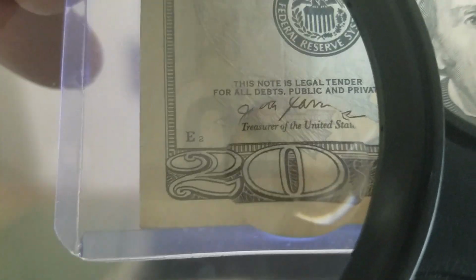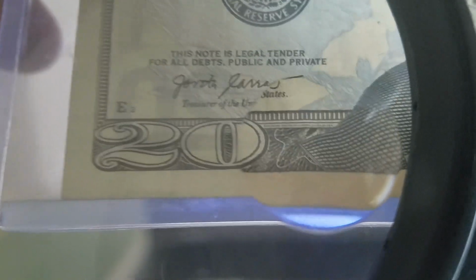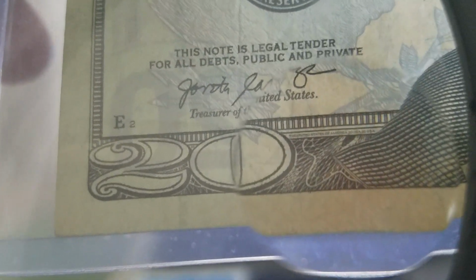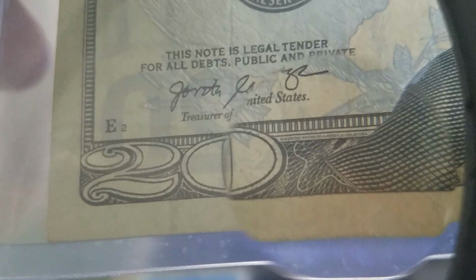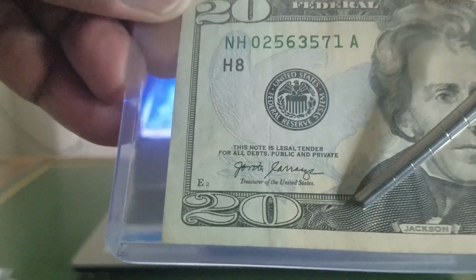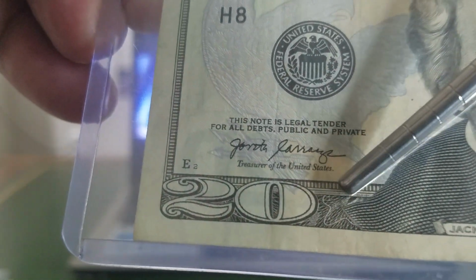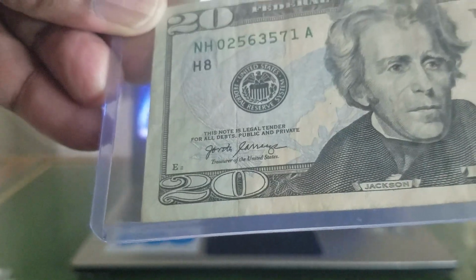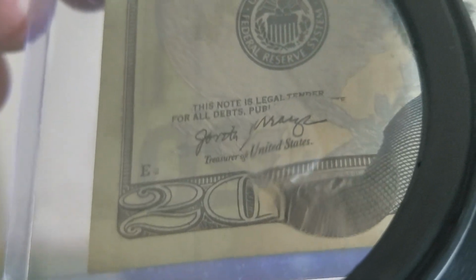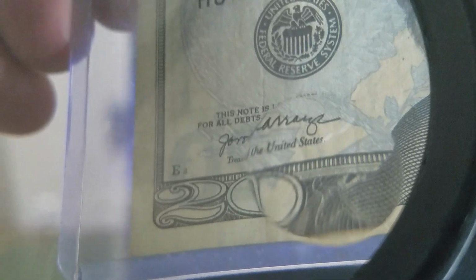Once I figure out my lighting situation, hopefully I'll be able to give you a better product, but it's right there. And also right here, up under the name of the secretary, on that line, it reads United States of America in very fine print. That is crazy. It just looks like shading, but it's up in there. And like I said, with a magnifying glass, it'll be easily identifiable.